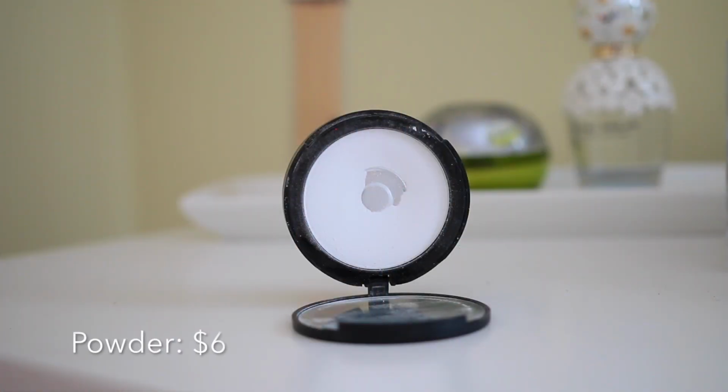Then I have the e.l.f. Perfect Finish HD Powder. I mentioned this, I think, in my current beauty favorites. I love this. When I first discovered this, I was actually using the IT Cosmetics Bye Bye Pores Powder, and then I did a dupes video like a month ago, and I tried this one on camera compared to the IT Cosmetics one, and I was like, oh my goodness.